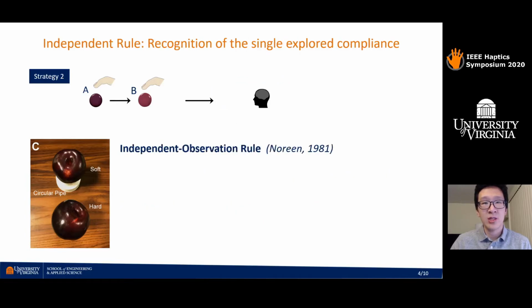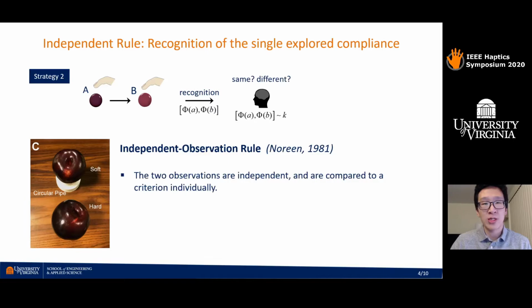For the second strategy, it is based on the independent rule. The two observations are recognized individually, and the results are compared with the threshold. If they are both beyond the threshold, we take them as the same. Here, we use the virtual stiffness cue to quantify this independent observation rule.